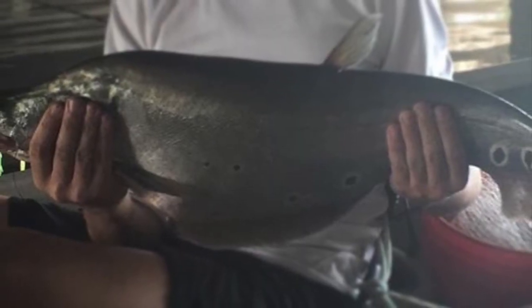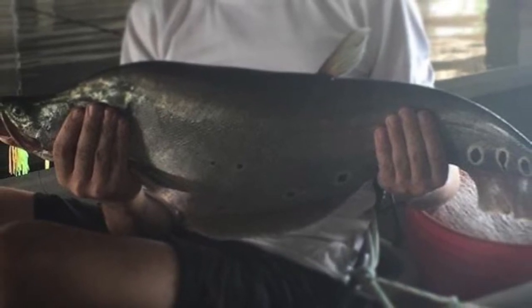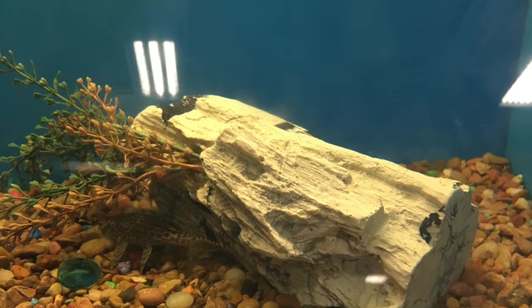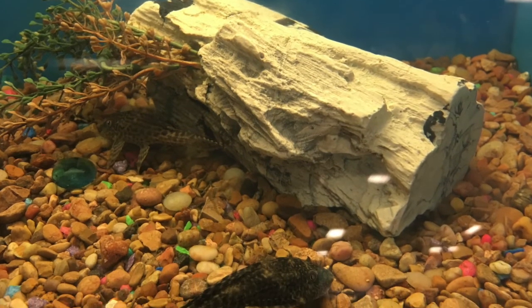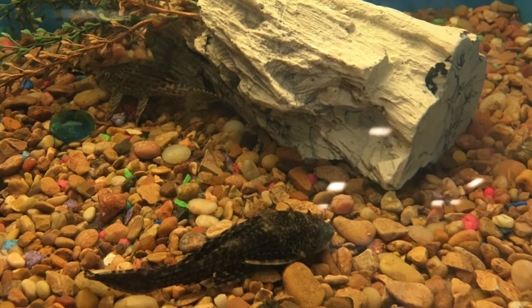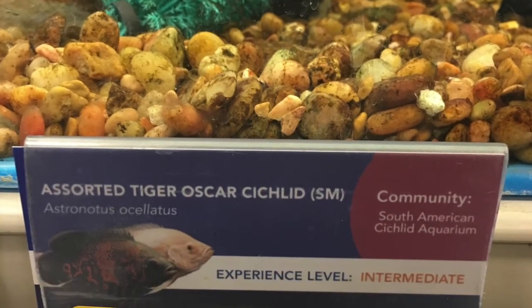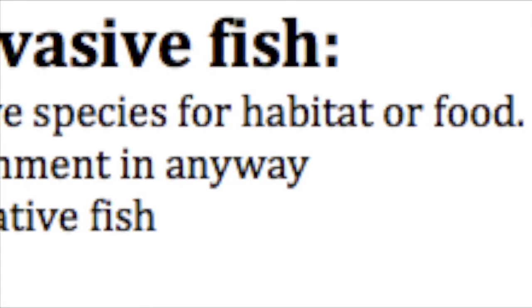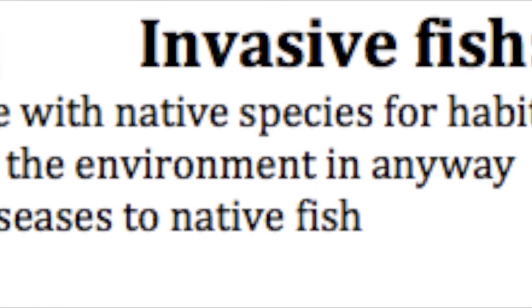Before actually starting a project, we did a needs assessment, and we went to local pet stores to figure out how they were selling these invasive fish. And we found that they did label where they were from, so if they were from South America, it would say South America, that's their native range, but it did not say that they were invasive to this area and that they could cause harm.